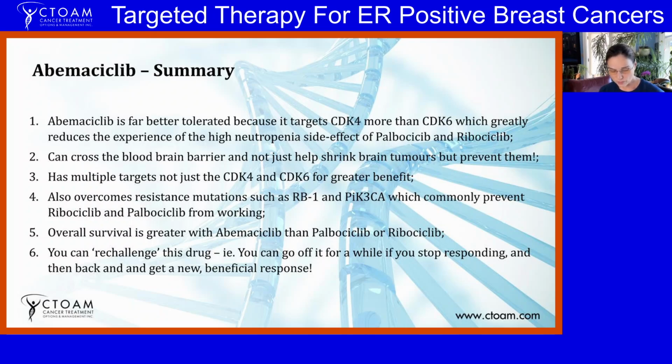Another key factor Alex just mentioned is this particular drug can cross the blood-brain barrier. So that means it can target existing brain tumors and it can help prevent metastasis to the brain. These other two drugs cannot do that. Also, abemaciclib has multiple targets, not just the one of the 4 and the 6. And so you're covering a wider swath of possible problems here. And second to that, Alex also mentioned this drug can address some of the most common resistance mutations like RB1 and PIK3CA, amongst others.